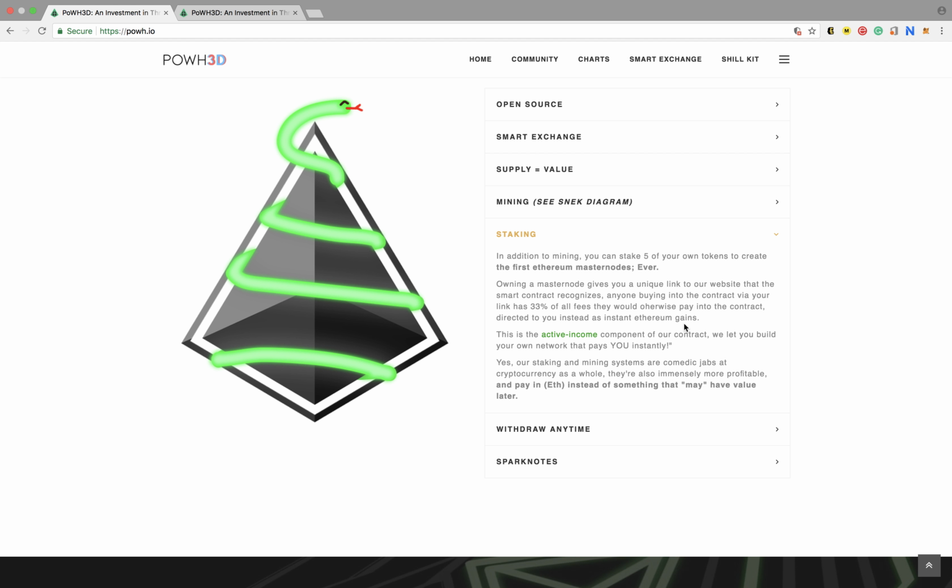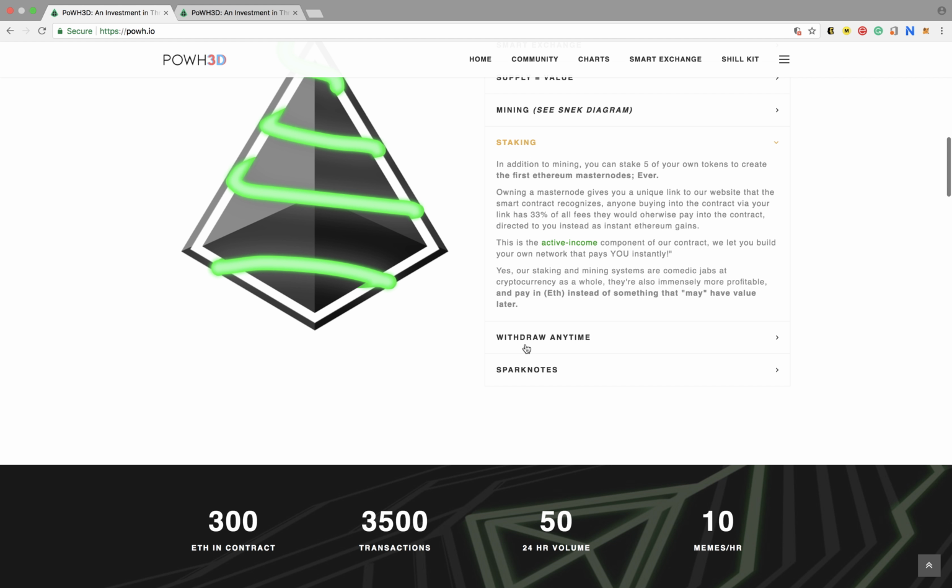So that's how it's going to work, so you can earn something and I can earn something, right? This is the active income component of our contract. It will let you build your own network that pays you instantly. Yes, our staking and mining system are included. You can go through and read everything about that and withdraw at any time.